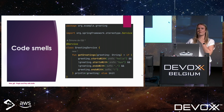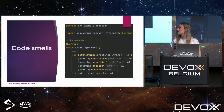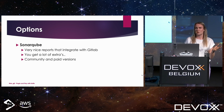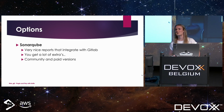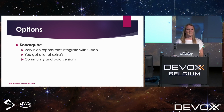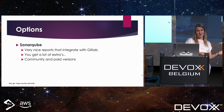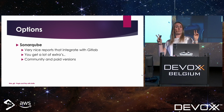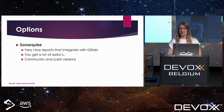Now, just as with Kover, we have again a few options. First of all, being SonarQube. We all, or not we all, but lots of you will probably know SonarQube. It's very well known. It generates beautiful reports. However, it's quite big, and that's an advantage because it has a lot of options. On the other hand, it's also something you really need to dive into and less plug and play as Detekt would be. So you need to make out the pros and the cons for yourself.